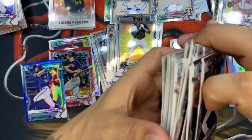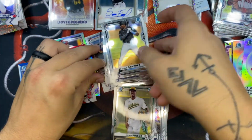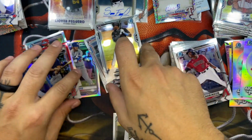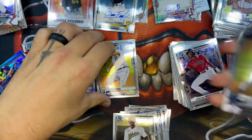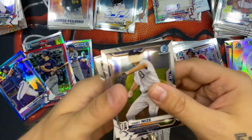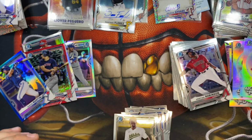All right, so here's all of our base. We got a lot of base, just prospects and vets. Quite a bit of rookies as well. My gosh, there are just too many cards over here. We did get 4 numbered cards, or 5, technically 5 if you want to count the auto out of this box. So I'll be happy with that. But quite a bit of rookies there.